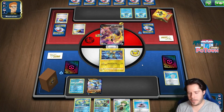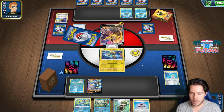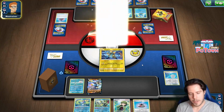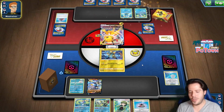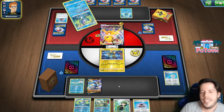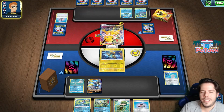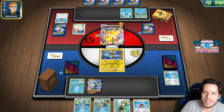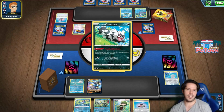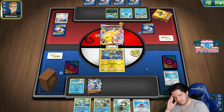All right. That I was thinking too far ahead. All I needed to do was grab a Sobble, and I would have been completely fine. That was it. I grabbed Sobble, that's it. The game's basically over. Now I rely on the top deck because my Remoraid's gonna die for sure.